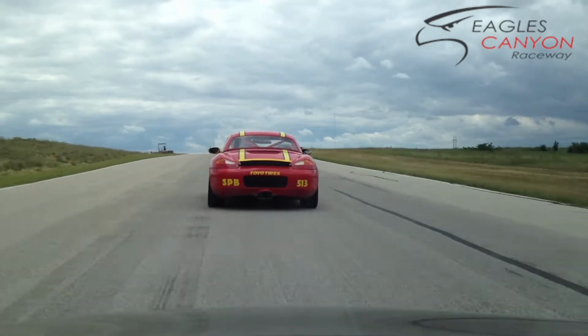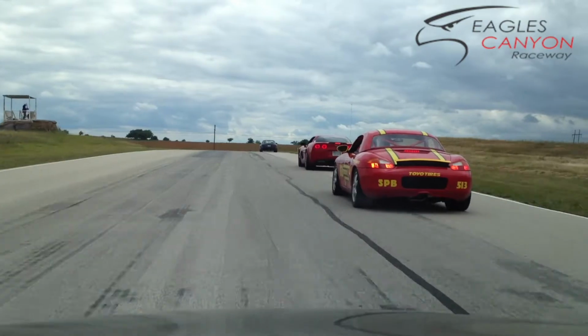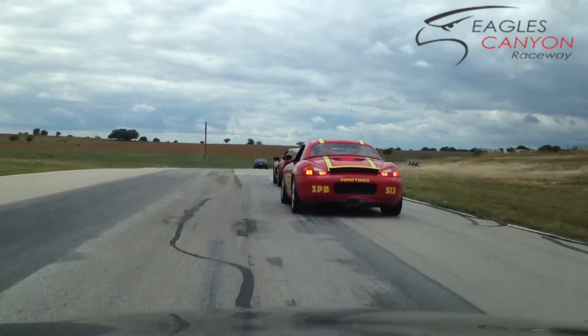So it's not there. It's a different event, if you're wondering. So that's just out of the way. No need to comment and say, oh, the track looks different suddenly.